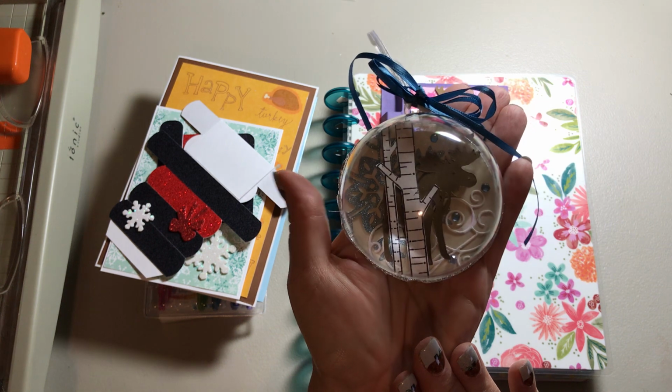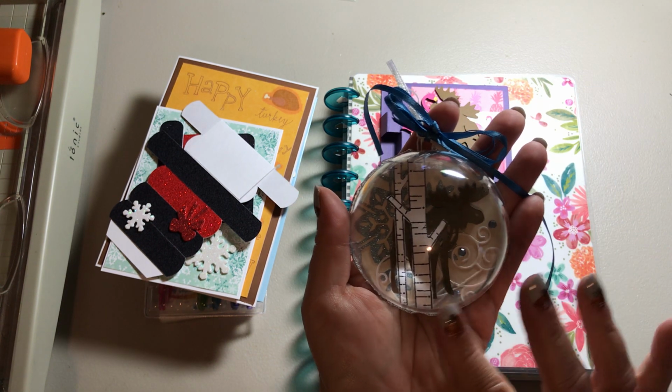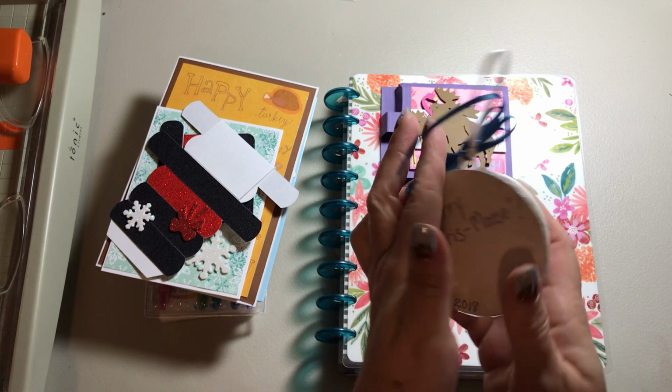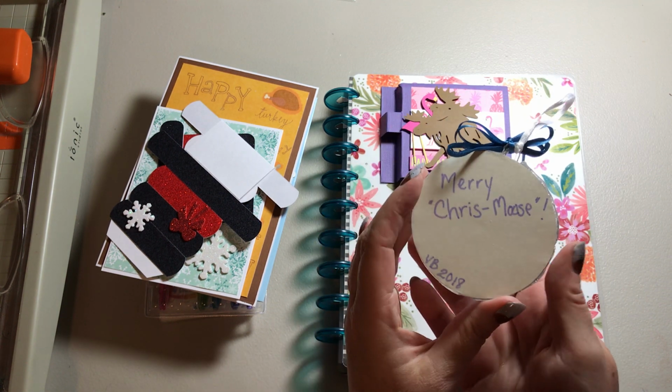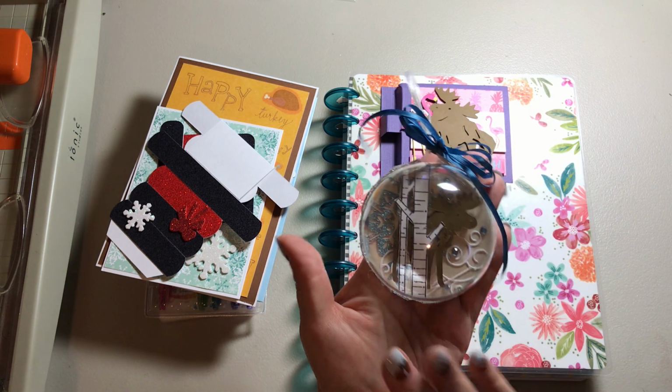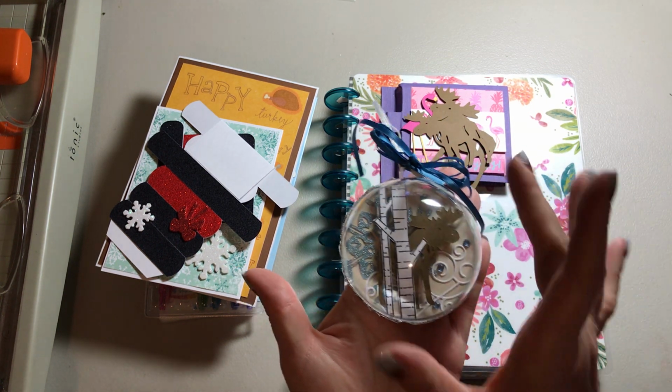So she went ahead and made me this moose ornament, and it's hiding behind a tree, and the back says Merry Kiss Moose, and it has her initials. So anyway, that's really neat. I will treasure that. That is so awesome.